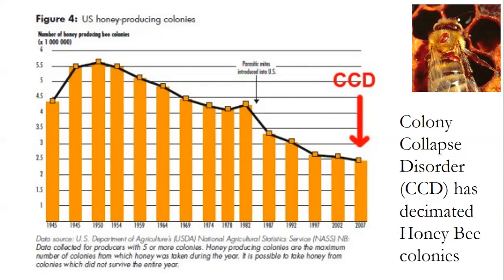After 1945, after the end of the war, scientists started coming up with a lot of technologies, among them pesticides. And those pesticides were not used with people and wildlife in mind. So there was destruction of very many colonies. Added to that, in 1982, we had the parasitic mites that were introduced into the US, and those took a further toll on the bee colonies, as you can see in the slide here.